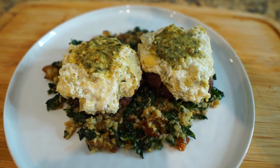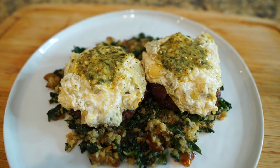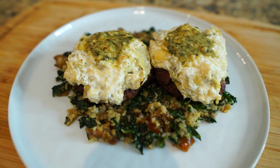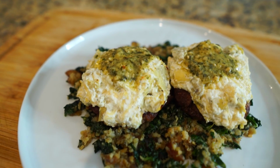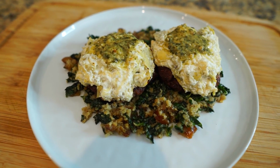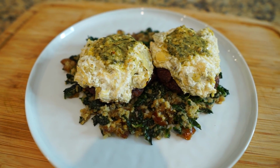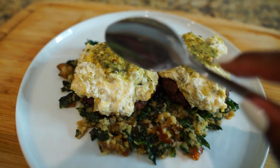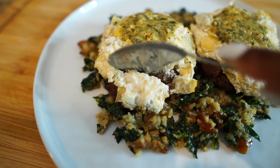And I've never had this ricotta, artichoke Parmesan mixture on top of beef. That sounds really, really good. So we're gonna go ahead and give it a taste test. If you guys remember, on another video I was trying to do an artichoke Parmesan chicken type of thing. So I just really been liking that type of taste. So I'm interested in seeing how this will work out.